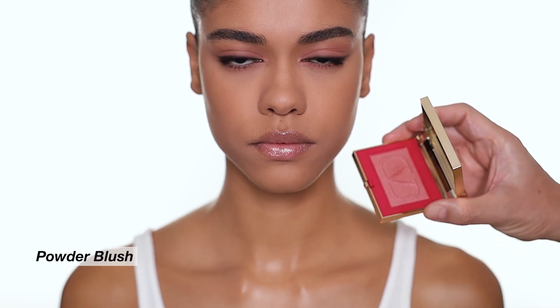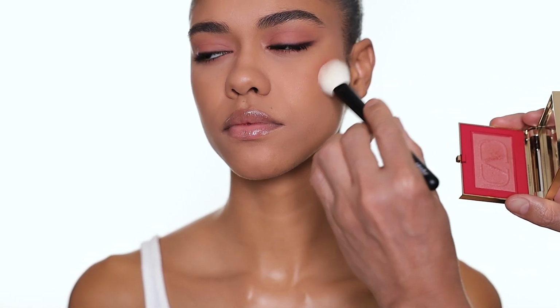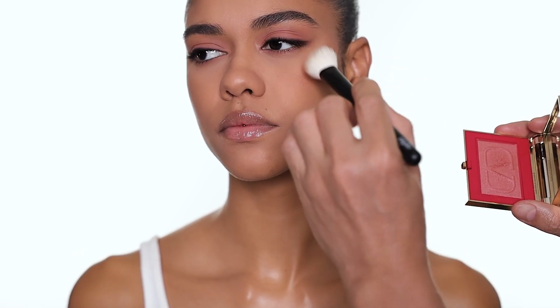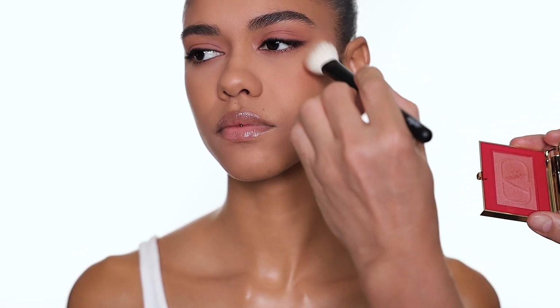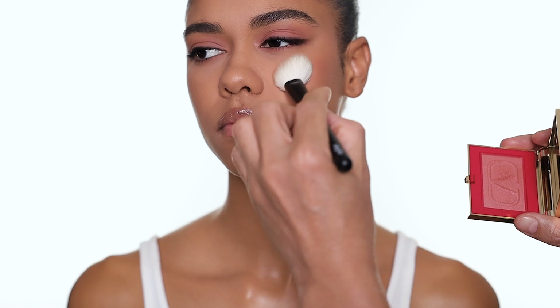For blush, I'm going to use Valentino Beauty Eye to Cheek eyeshadow and blush. So you can use this as eyeshadow, but I like this the most as a blush myself. This is Radiant Finish, a cream to powder formula, and like I mentioned already, you can use this on eye and cheek, and it's beautiful coverage and super lightweight.